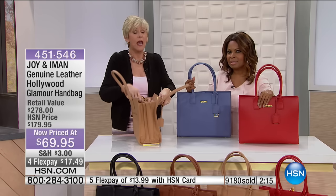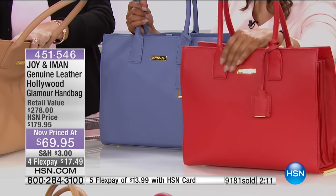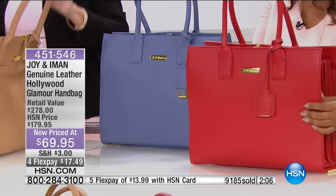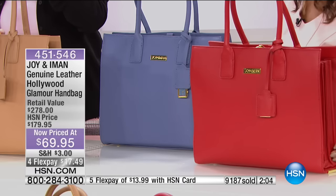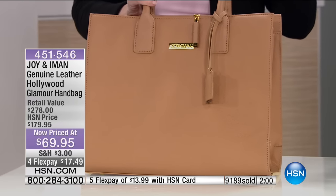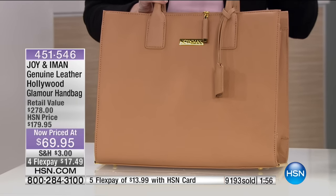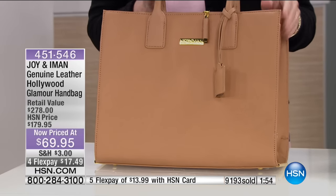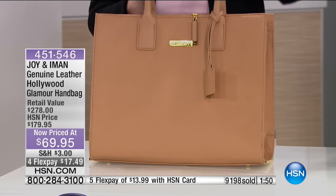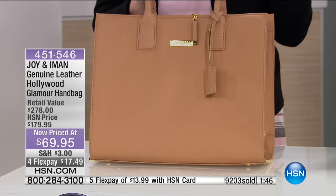I absolutely agree. And you made a really interesting point. You said that your handbag is the first accessory that people see when you walk into a room. And what Joy and Iman have done with this gorgeous bag is given you an opportunity to dress casually. They're calling it the leading lady bag because all the celebrities out there in Hollywood are wearing their jeans and their little t-shirts, looking like a million dollars, but carrying these gorgeous bags. And this can elevate your look, whether you're casual or dressed up, whether you're going to work or you're going to play.